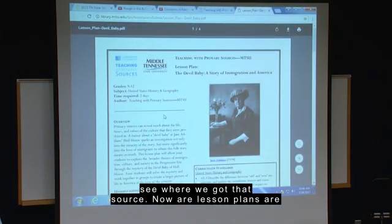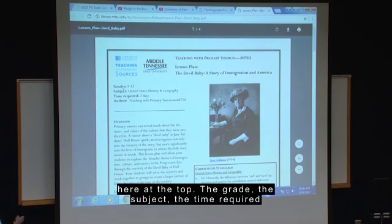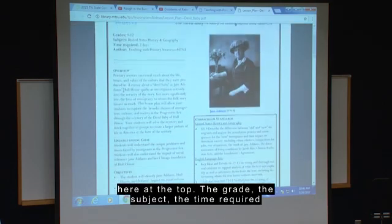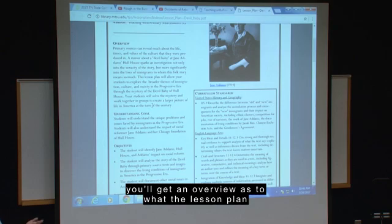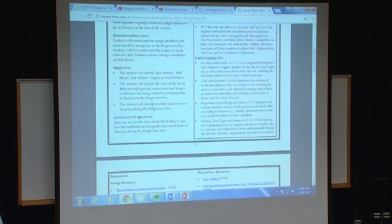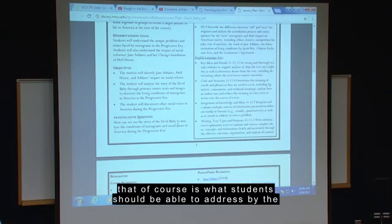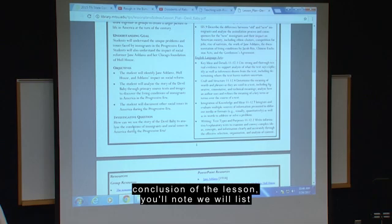Now, our lesson plans are formatted so that you'll see kind of the basic information here at the top: the grade, the subject, the time required. You'll get an overview to kind of tell you what the lesson plan is about. You'll see understanding goals and objectives. You'll find the investigative questions. So of course, this is what students should be able to address by the conclusion of the lesson.